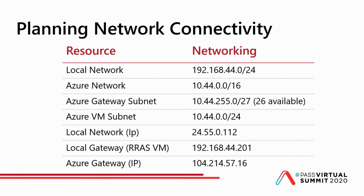10.44.0. So just like the local network, we're only going to be able to use IPs in that last number there for our VMs. Now, some other key things to note is we have a local, what I would call a static IP address from our cable modem, right? If we're going to go out or something needs to come into our local network, it's going to have to start at that local static IP address, which in this case is 24.55.0.112.